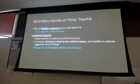Urethral injuries, more common in men than women. Why? More urethra, right? There's more space. There's more frequency for that to happen. You're going to get a retrograde urethrogram. What does that mean? Urethrogram, study of the urethra. Retrograde, putting contrast in through the outside. So they get a catheter into the urethra, little balloon, fill it up with some contrast, take some x-rays, and we'll take a look at some of those.